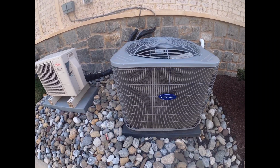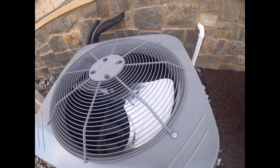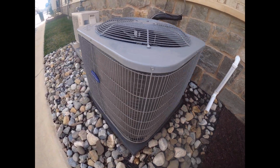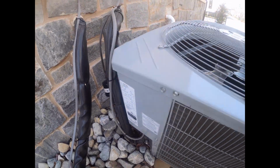Here we have a bigger, newer Carrier here. Broad Ocean fan motor, bogey scroll. That's too bad, these aren't nearly as good as the ones I filmed before. They also, I don't think, are as cute looking. Or not cute, but as cool looking.